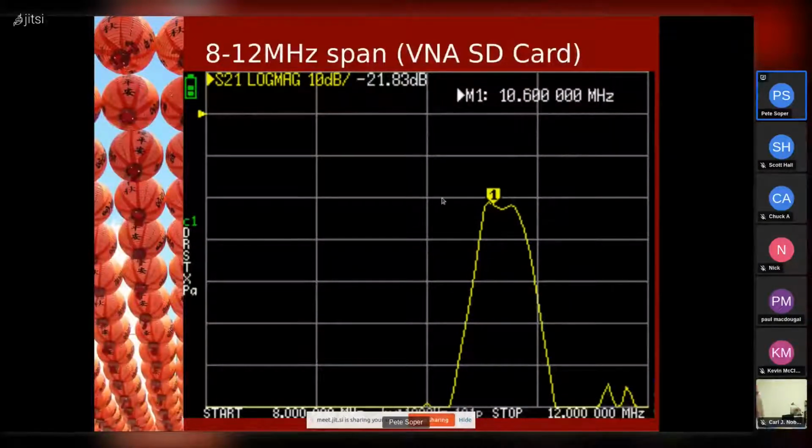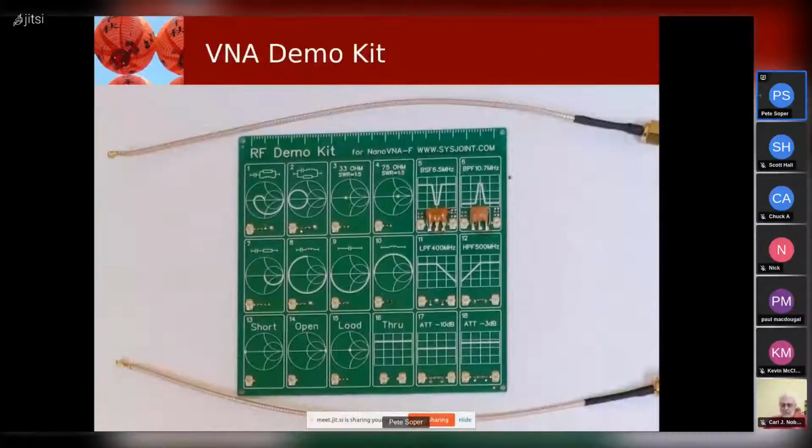And here's an example. This thing up in the upper right corner is called a bandpass filter. What that means is that frequencies that are below the pass band of the bandpass filter are attenuated. The target bandpass frequency is not as attenuated, and then the frequencies that are higher than the pass band are also strongly attenuated.